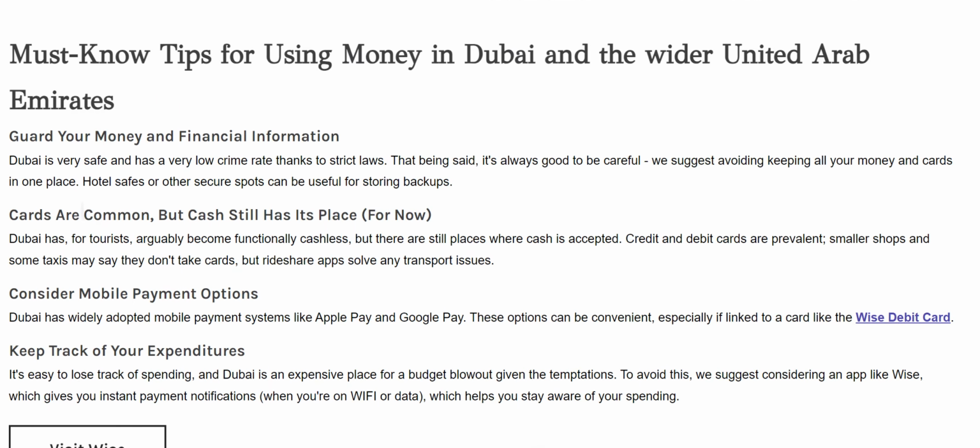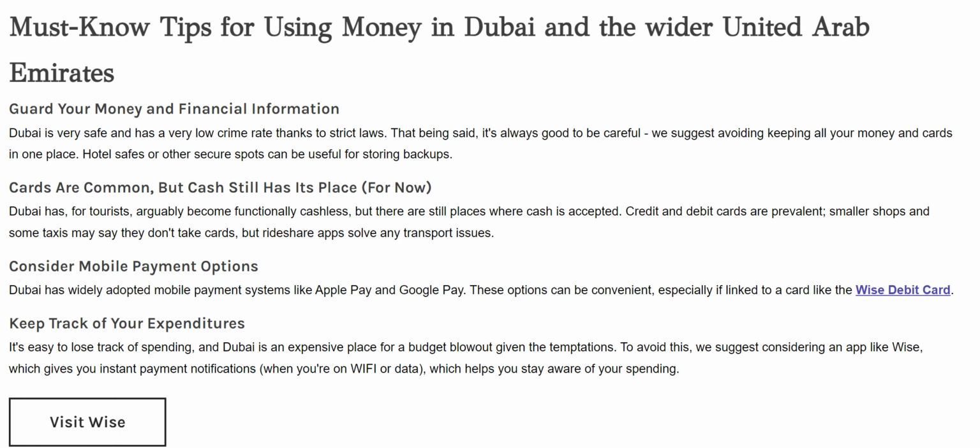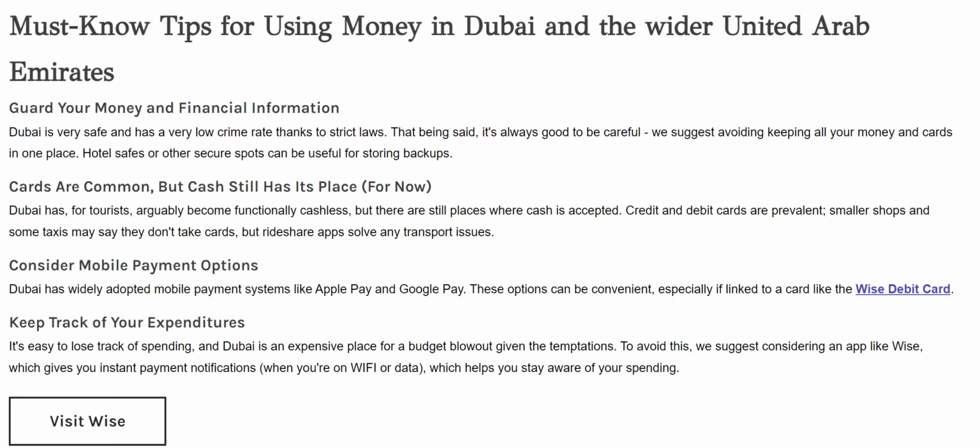Now, if I just move into must-know tips, cards are very common. Cash has its place. Be careful, even though Dubai is very safe. It's just good to keep your eyes on everything. It's a big open zone, so there's everybody there from everywhere, and you just never know what can happen, but it is largely very safe, so there's no petty crime or things like that. And you can consider mobile options like Apple Pay, Google Pay. They're widely accepted alongside digital cards.